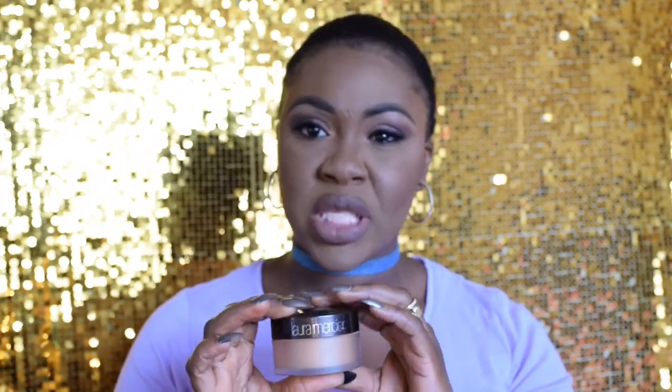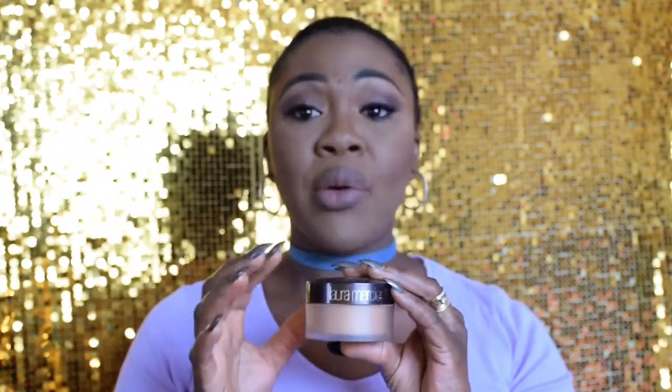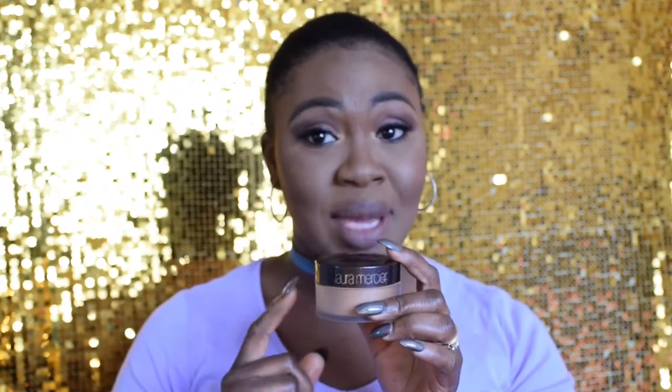Okay, and the Laura Mercier, I actually got a friend to get it for me from Canada when she went over there, because it wasn't available here. I bought it just a few months after it came out, but now you can get it at House of Fraser. It is available at House of Fraser, and I think they are available on Amazon as well. So this is the medium deep, and it's retailing for £29 at House of Fraser the last time I checked.